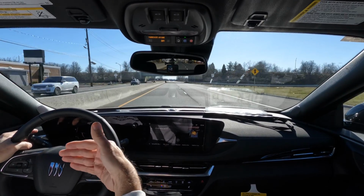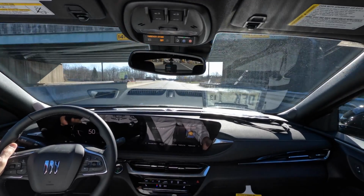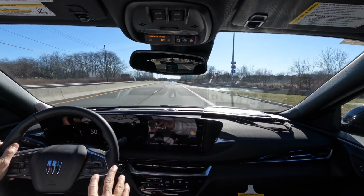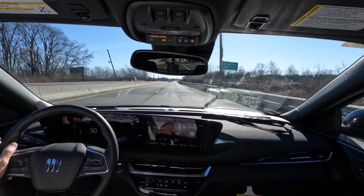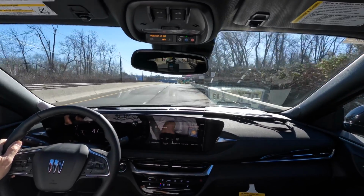So here in the top trim Avenir, you're going to get the nicer, cushier seats, and these are very comfortable. You're going to get heated seats, heated steering wheel, wireless charging, all that kind of stuff in this Avenir.